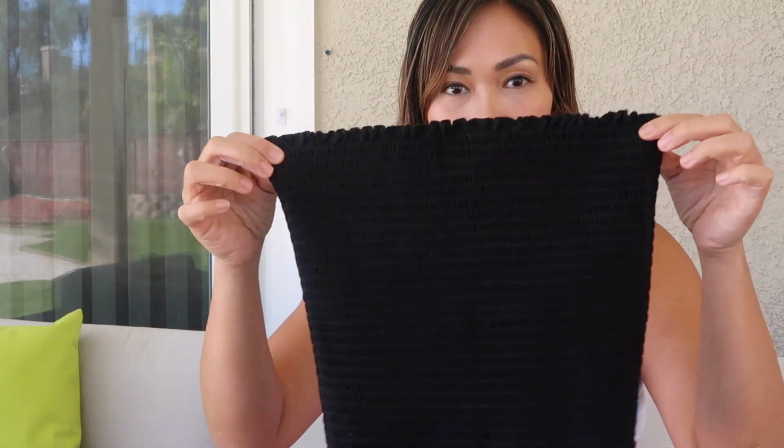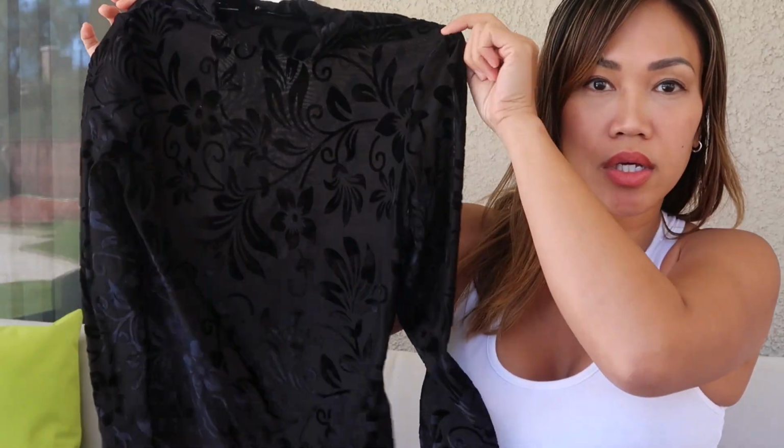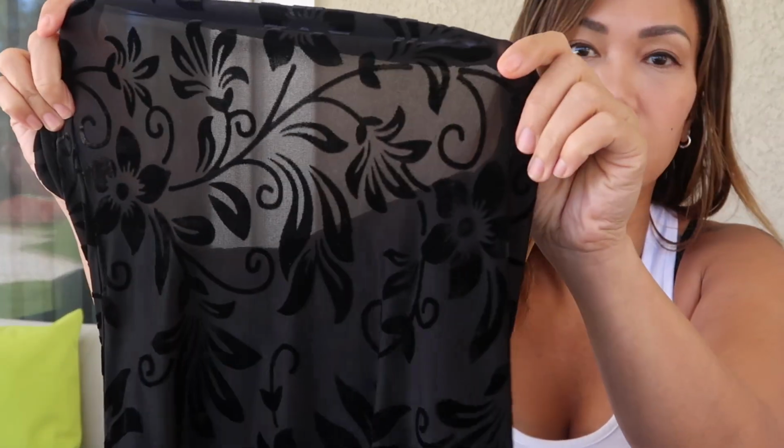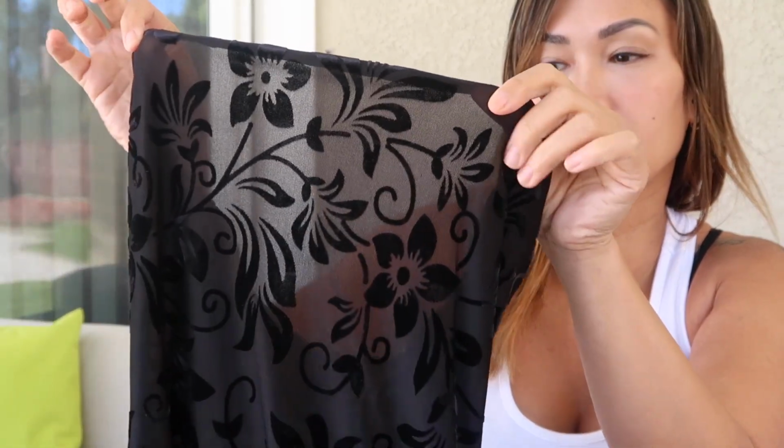And for the top, I'm going to be wearing a tube underneath with this, it looks like a turtleneck, mock turtleneck type of top, but it's a long sleeve. And it has like a design on it. It's hard to see. Looks like this. See that? Very pretty.